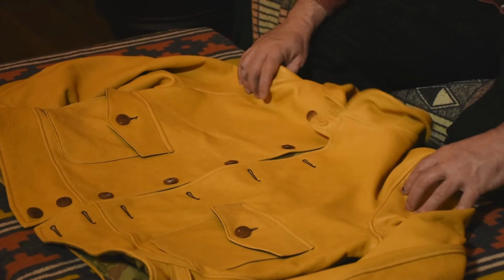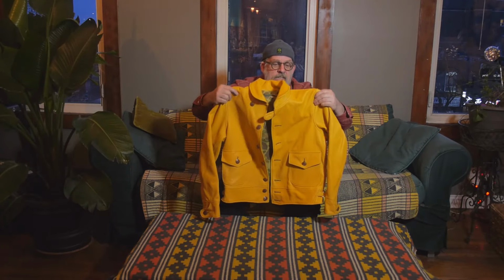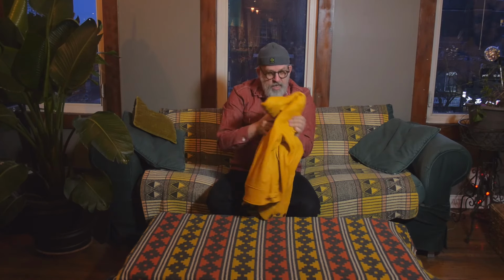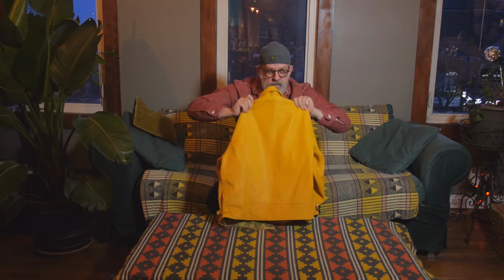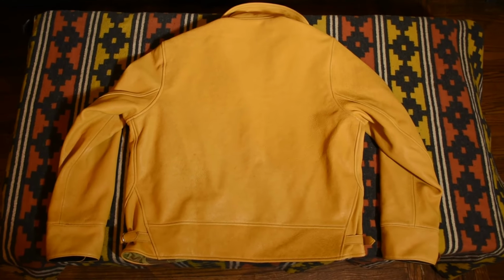So I'm just gonna hold it up so you can see the jacket, and you can see the amazing, look at the soft nature of this hide, the way it just bends around. Now, I'm not a huge fan of soft leather jackets for motorcycling, but I am a huge fan of this sort of softer tannage for casual wear.